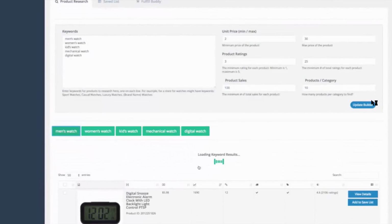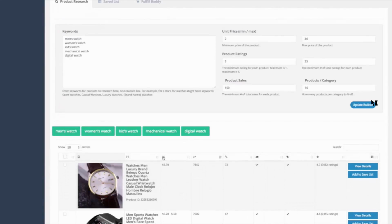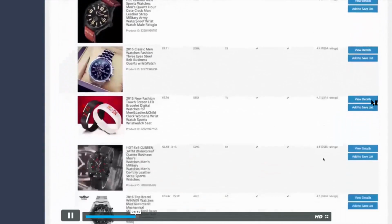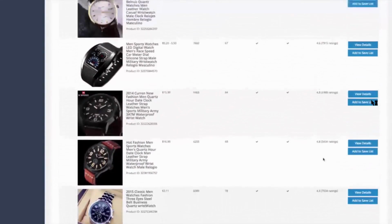So if we just click on our first one here, we can see it load up all the matching products, and then across the top here, you have critical money-making information at your fingertips, like the lowest prices, total sales numbers, number of sales in the last 30 days, and whether there's free shipping and a one-piece minimum, and the product's rating. All we have to do now is go through and select which products we want for our store.